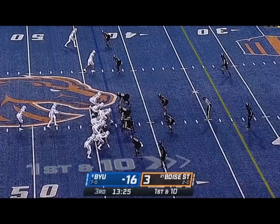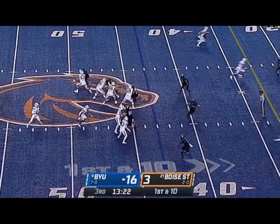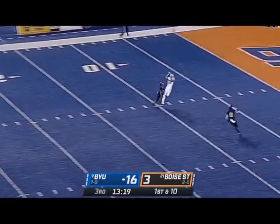Wilson surveys the field, takes the snap, fakes the handoff, and what you can see is really good protection from that O-line. He's got a good 4 yards of space to move into. And in fact, if he wished, he could come up with a scramble here. You can see the Mike linebacker eyeing him up, so the scramble would be for a short gain. Instead, he pauses, surveys the field, and unleashes a bomb to the 8-yard line, caught down at the 5.